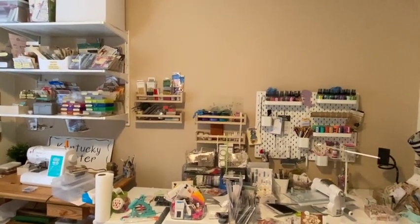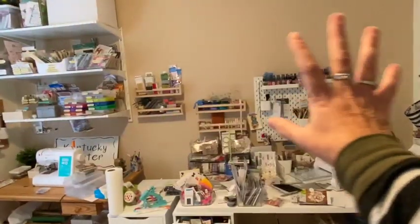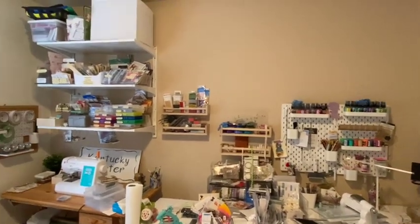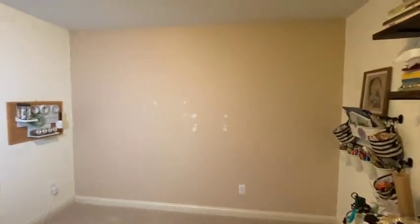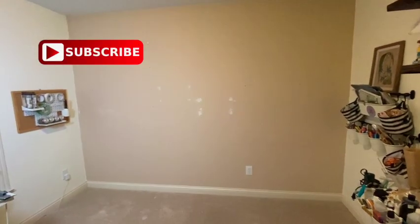Today I am going to be emptying out all of this stuff because the wallpaper lady is finally going to come and put the wallpaper up. But I have to get all this stuff out of here. Fun. It's several hours later and you can see we got everything off the walls and we moved the desk.